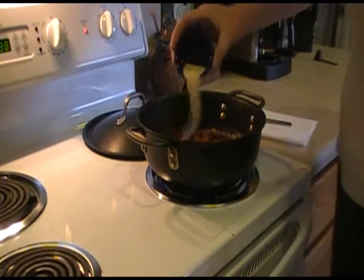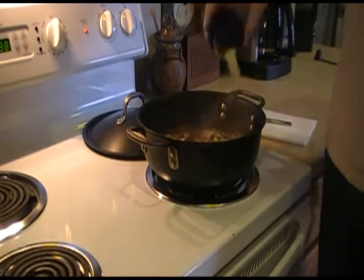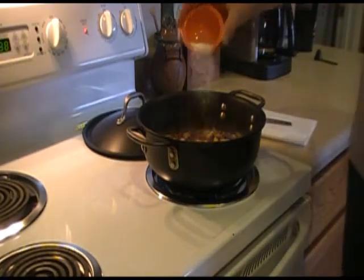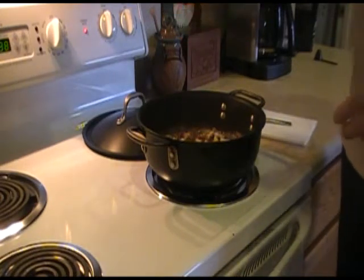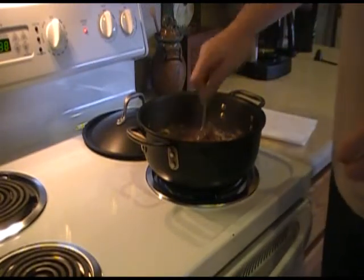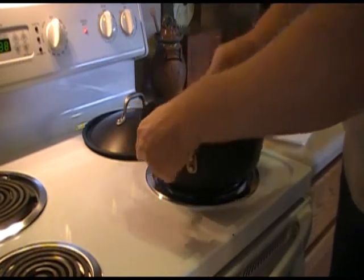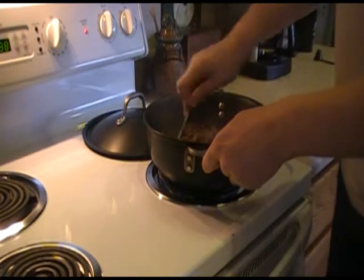All right, we got garlic powder going down, and I'm going to put the salt in here last. I'm pretty heavy-handed with this. One of the reasons is it seems like a lot for the quantity of meat, but we're going to be adding some liquid here in a little bit that's going to dilute that down quite a bit. But I want to get this flavor started in here now.